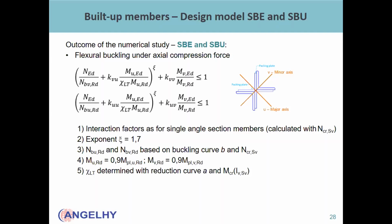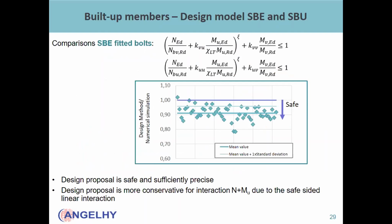And finally, we have a lateral torsional buckling reduction factor that should be determined with curve A and a critical bending moment calculated based on the second moment of area about the minor axis, accounting for the influence of shear stiffness. Okay, so if we apply these interaction equations with these specific adaptations for built-up members, we'll obtain the following results, again shown for one example of SPE specimens with fitted bolts. You will see with markers the numerical results, and you can see here that all results, or most of the results, are safe-sided, so with values lower than 1 in this diagram.